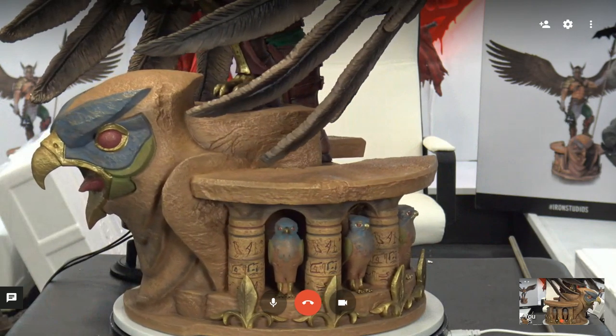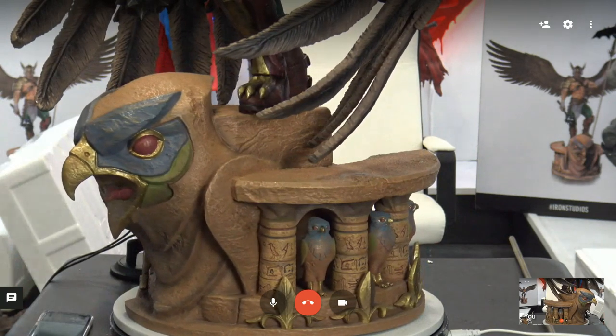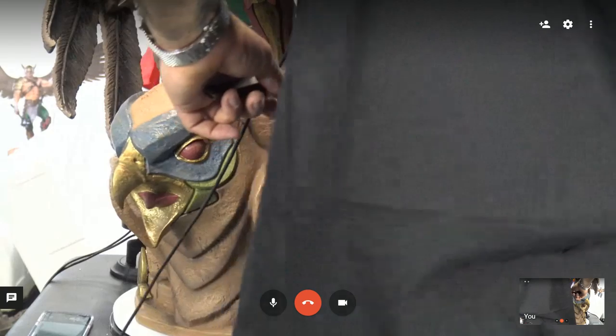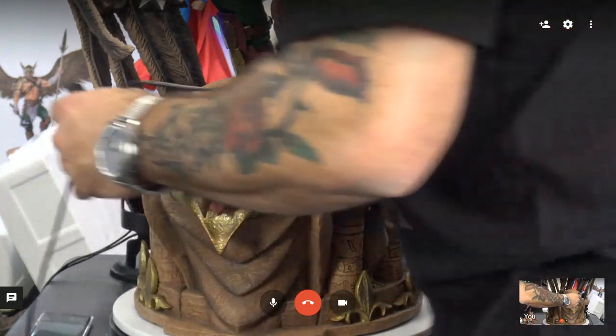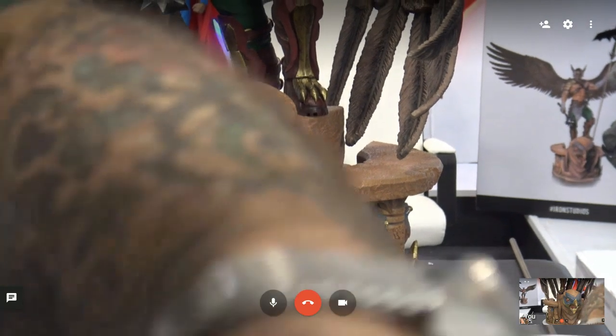So what I want to do is stop it in the front here so we can get a little bit of a glimpse of the front before we get into the other stuff, because you won't be able to see his size that much. All right, here we go. I like his skin tone, did a great job on the skin tone. All right, so here we go. Boom.